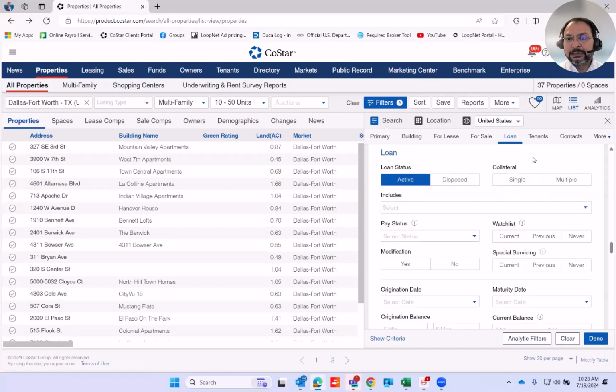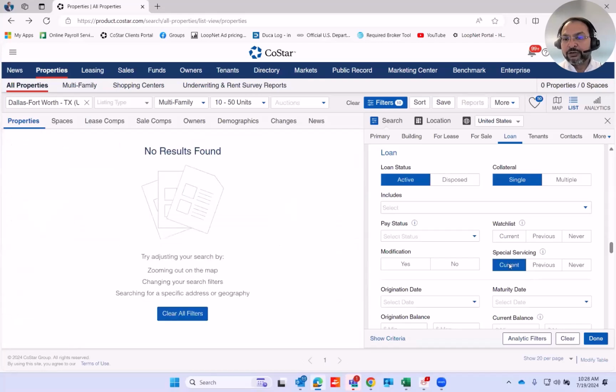All I can see multiple as well is fine. Then I got 38 properties. If I do single, I have got 37 properties. So we'll stick to single. And now you can go in and see if it was special servicing current. That means they are already in trouble.